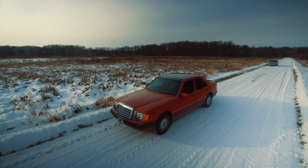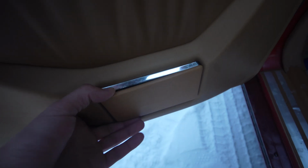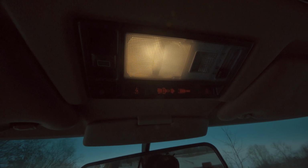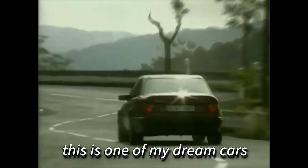Passengers enjoy excellent headroom, wide opening doors, combined with these large windows that give the cabin its light and airy feel. Convenience was at the forefront with features like electric windows, very rare for the early 80s, but standard after this car, and an optional tilt and slide electric sunroof, adding a touch of modernity. If you guys can't tell, this is one of my dream cars.